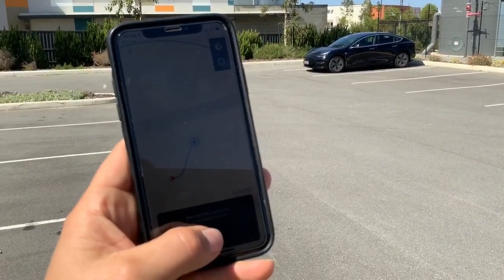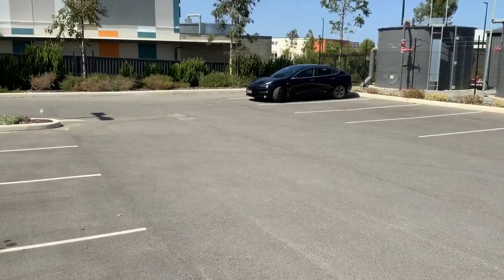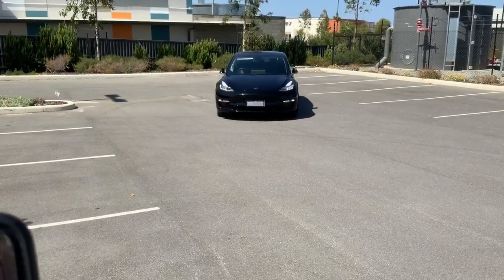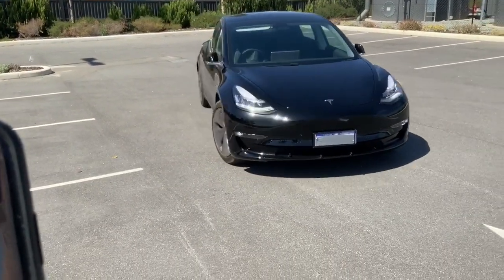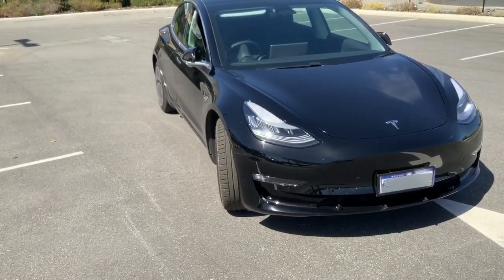One, two, three, holding my finger down. The car's responded straight away. How good is that? And here she comes. Got the indicator on, very smart. So it's slowing down a little bit, doesn't want to hit me, obviously. Oh no, it's coming close.